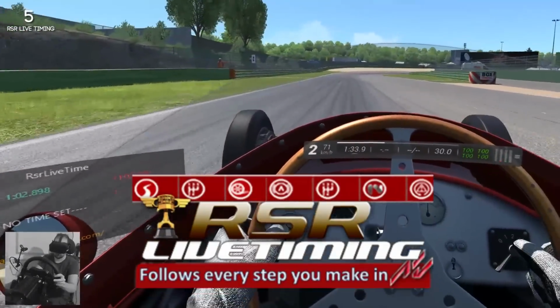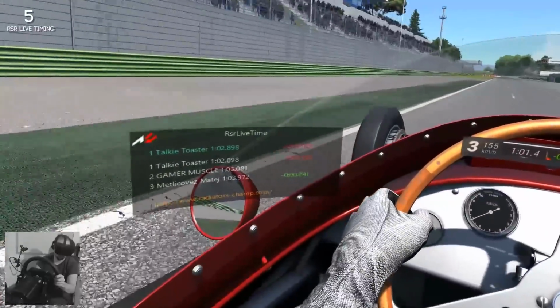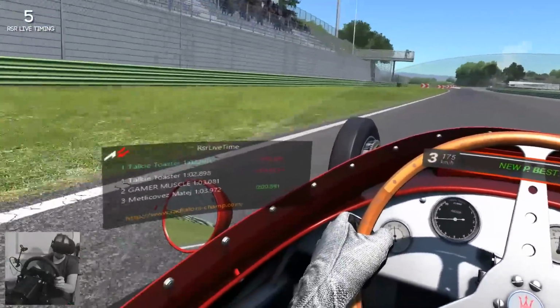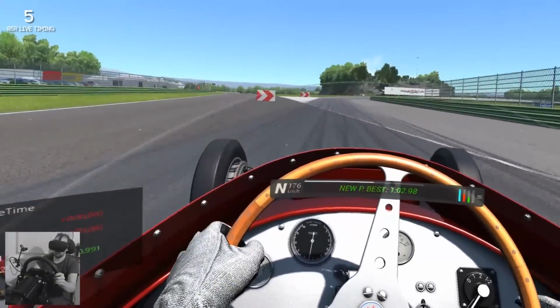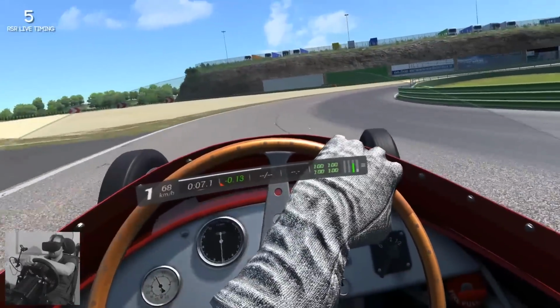You'll do a good lap, you'll think, wow, that was impressive, I'm really fast at driving simulators, I'm practically Ayrton Senna. You'll then look at the RSR timing app and you'll see that you're about 500th in the world. Begin crying, format your C drive, and give up sim racing for life.